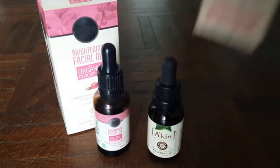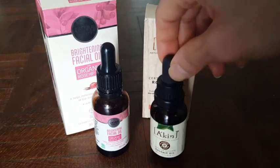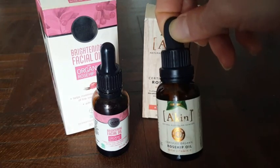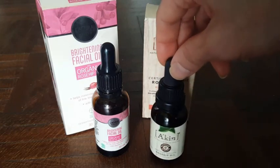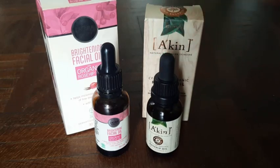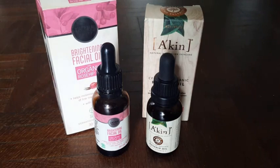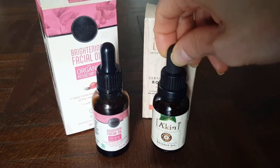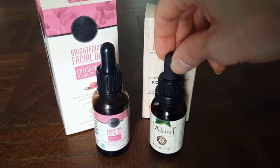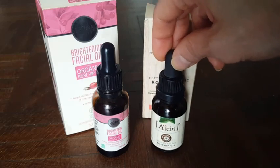I used to have some fine lines on my forehead, and I remember I started using this last year, I mean 2018, in July, and in 2 weeks I didn't even notice. One of my friends noticed and she was like, your forehead looks better. And this was actually the thing that I had started using back then, and it really helps with the fine lines.